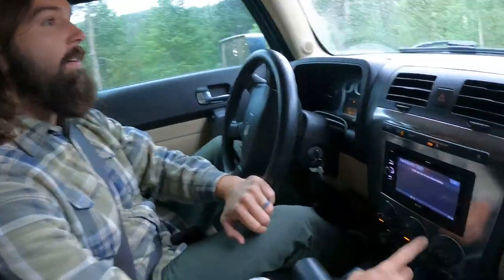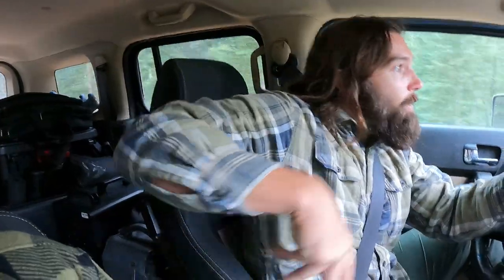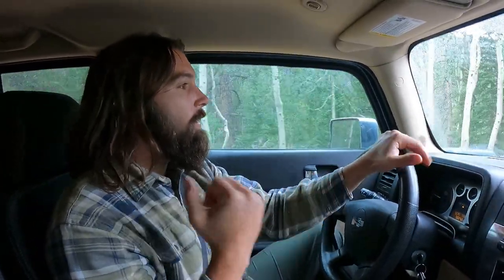And if you don't know what a Wii Boost or a cell booster is, we have one here. It's plugged in right here. There's an antenna on top of the vehicle that runs through to this little antenna on the side of my chair. It picks up a cell phone signal and amplifies it. It doesn't create cell phone signals out of thin air. The brand we have is Wii Boost. I like it a lot. It really has been a lifesaver. It's helped us out in a lot of situations.